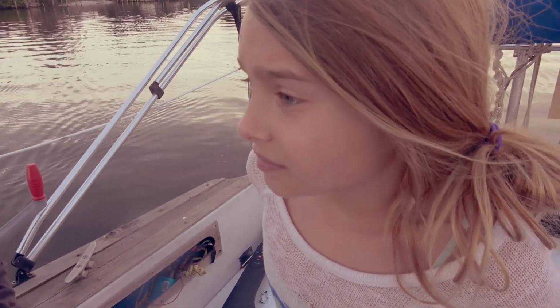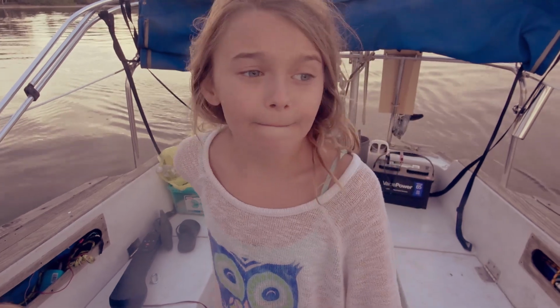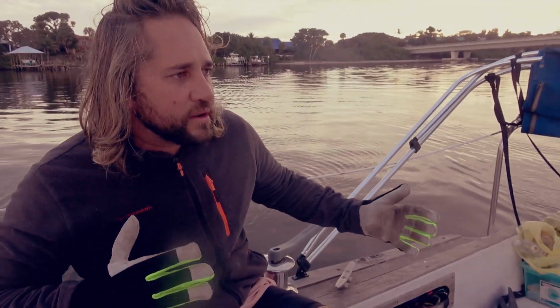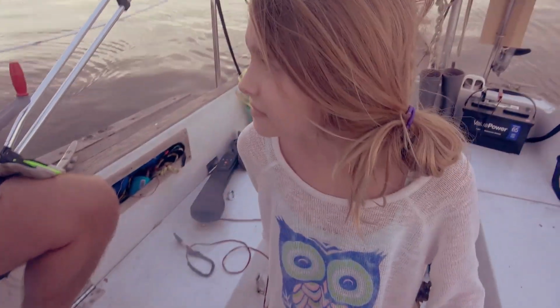Okay, how do I stop? Listen, you can't stop a boat. You can't really stop a boat. So that's why you have one try only. Now what's happened is you've gone over the anchor, we don't really know where the anchor is, and you're going too fast. Listen to your engine. Okay? You're going to kill it.